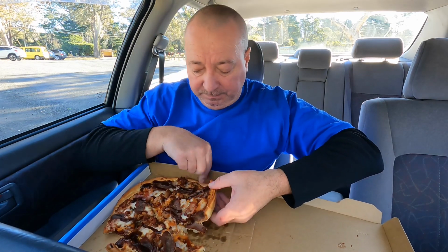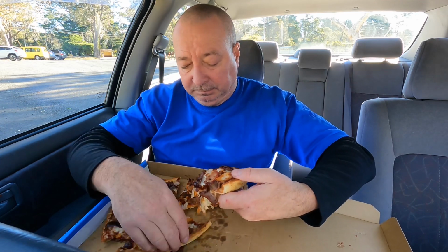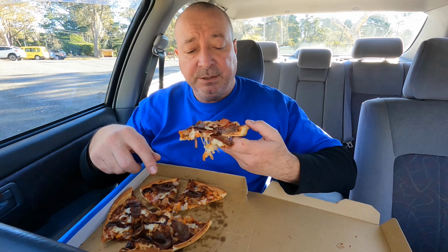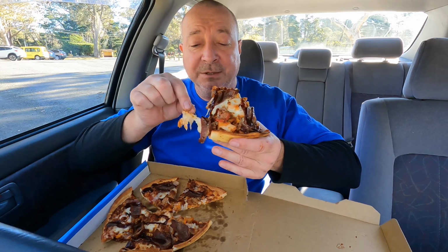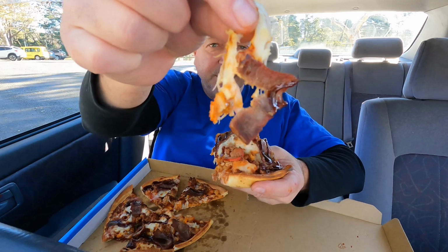Let's see this piece. That's a pretty decent piece. So I didn't measure it today. They're usually the same, 10 inches. And like I said, it's curled up at the end, makes it look even smaller, but it's not. Pretty decent pizza. There's some of your toppings. Just fell off.